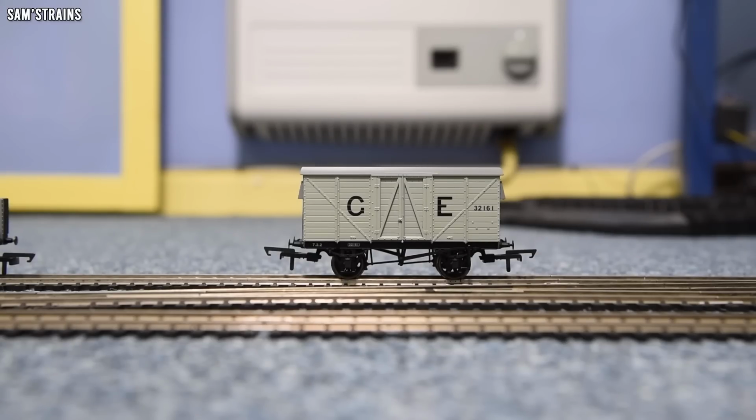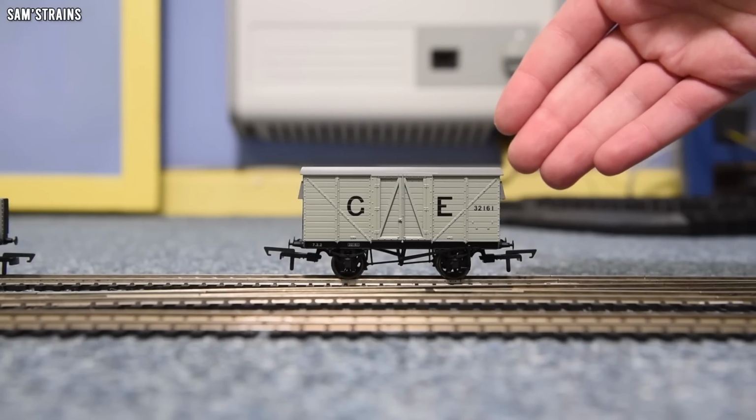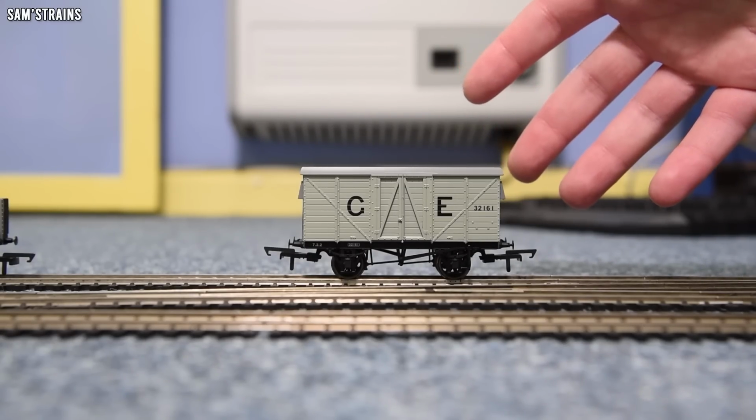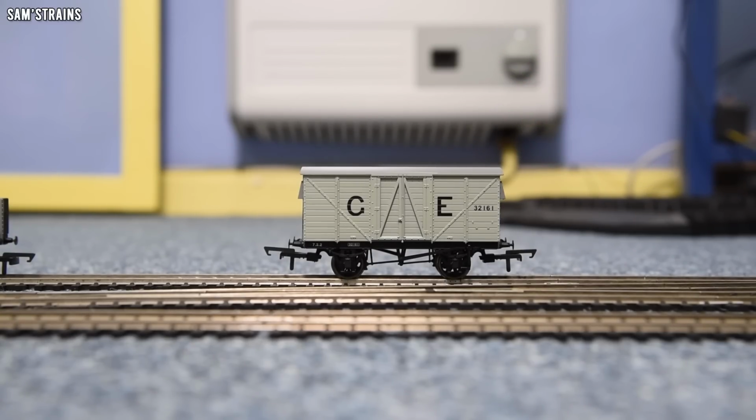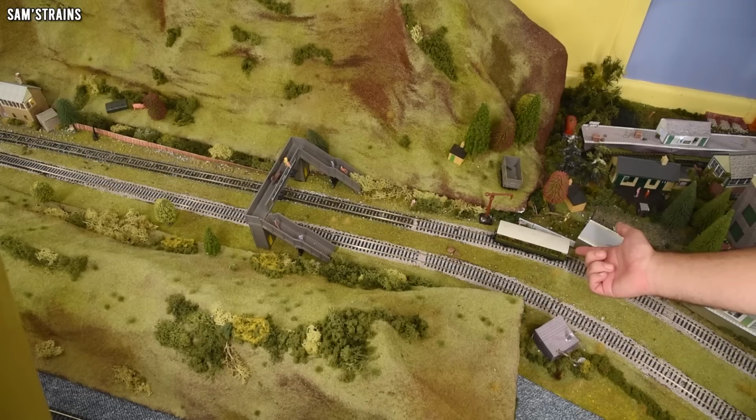So it would seem as though Oxford have designed this piece of pre-grouping rolling stock with the lightweight, small pre-grouping locomotives that are designed to haul them in mind, which is a lot more than can be said for Oxford's big brother Hornby when they tried to produce some rolling stock for pre-grouping locomotives.